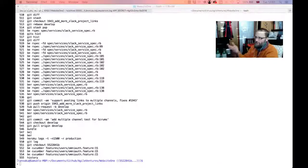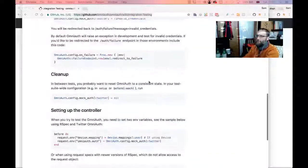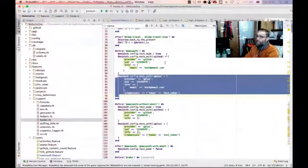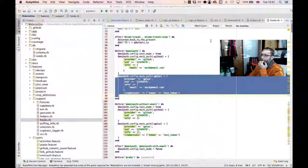The interesting thing here is that OmniAuth is talking about integration testing, they're not talking about acceptance testing. So arguably, for it to be a really pure acceptance test, we wouldn't be using these kinds of integration test mocks to make it all work, if you know what I mean. So I'm thinking we should just, as a test, replace the mock with doing it properly and see if that causes the error.